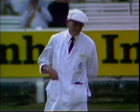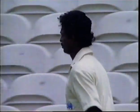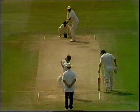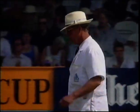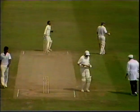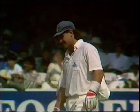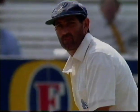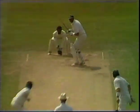To Gunawardena. The ball was so perfectly timed, even though he didn't have far to move, the batsman was still able to get it through. First boundary after lunch. 250 up for England. Knew exactly what he wanted to do.